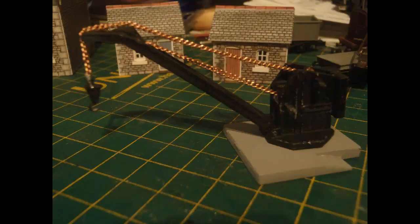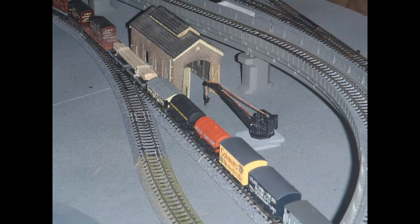And here's the crane assembled, using the chain that came with the kit. The chain is a bit clunky and overscale, but at least it hangs straight. It's almost impossible to get any kind of thread or wire to hang straight in this smaller scale. And here's that crane tentatively placed in the yard for now, beside the building, hiding the wire from the points.